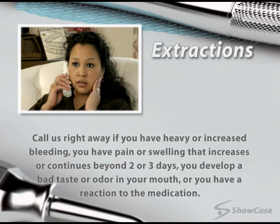Call us right away if you have heavy or increased bleeding, you have pain or swelling that increases or continues beyond 2 or 3 days, you develop a bad taste or odor in your mouth, or you have a reaction to the medication.